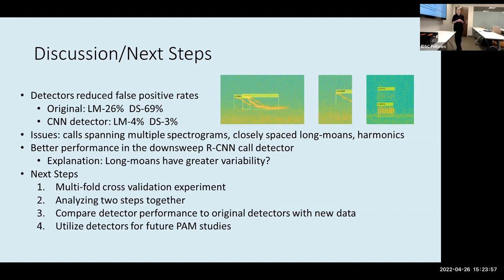And future steps that I'm currently working on right now: I'm evaluating the performance using a multifold cross-validation experiment. I'm going to put the two steps together and look at performance, and then also compare performance and look at the false positive rates of this detector versus the initial ones using the same data set to see how both of them fare. And then finally, using the detectors for future passive acoustic monitoring studies.